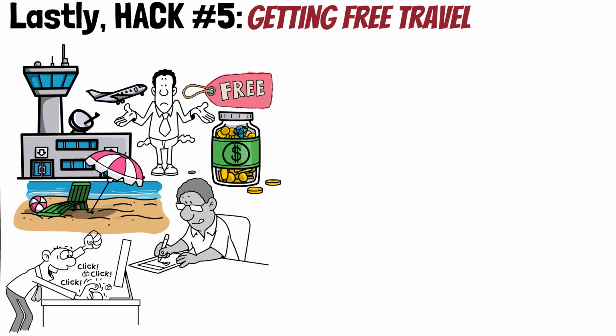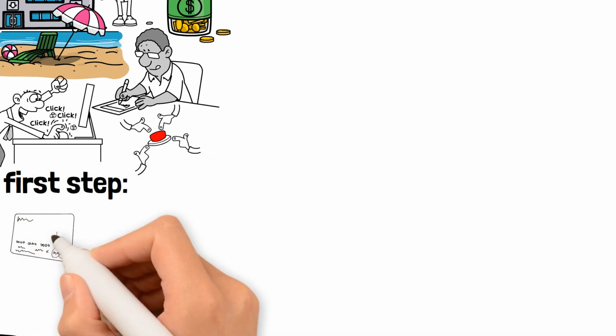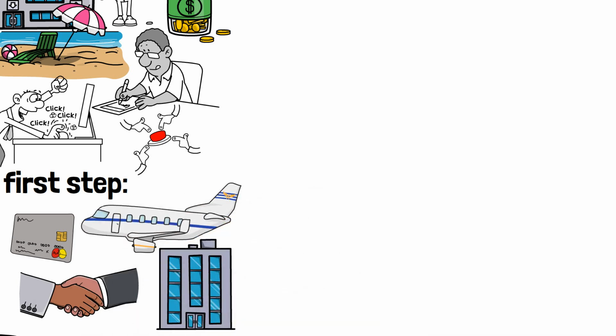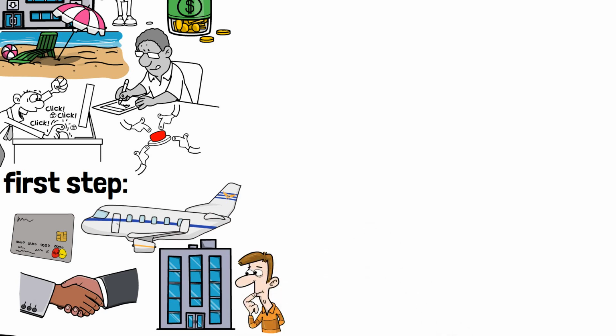To start earning free travel, the first step is to find a credit card that offers valuable travel rewards. Some credit cards offer sign-up bonuses worth hundreds of dollars, while others offer points or miles that can be redeemed for flights, hotel stays, and other travel expenses. It's important to compare the rewards and benefits of different cards to find the one that best fits your travel goals.